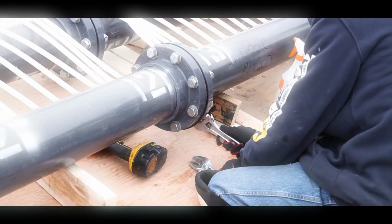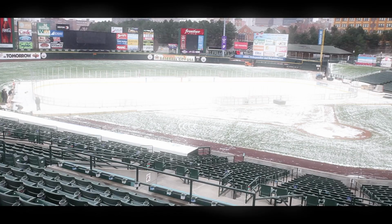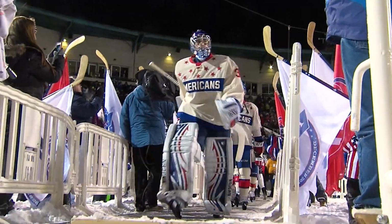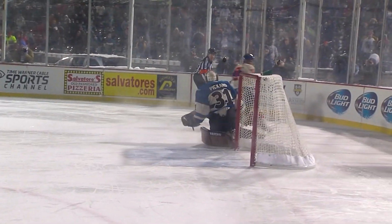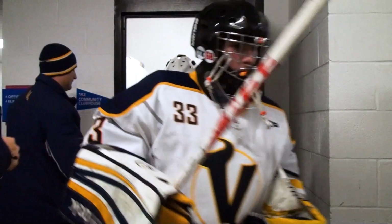And when it was completed, there was no shortage of teams ready to suit up and play winter's game outdoors and in the elements. But while the Rochester Americans may have packed Frontier Field for a thrilling game under the lights and snow, they were simply setting the stage for what was to come on December 21st.